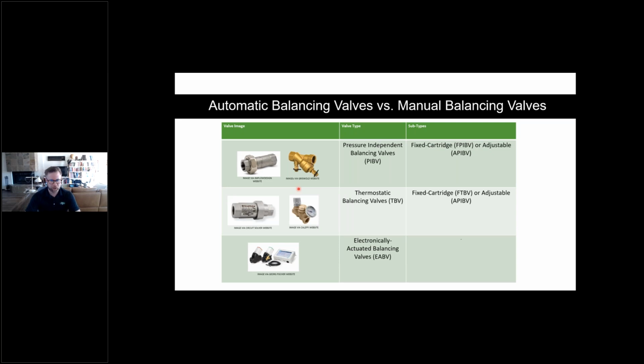Those valves with that CV value on the side have a calculation associated with them. If I remember right, it is basically that GPM equals CV times the square root of delta P. Hopefully I didn't goof that one up. I always have a hard time remembering that equation. In essence, you're changing your CV value to get an artificial pressure drop across the valve to hit a target GPM. Those valves require a test and balancer to come into the building and balance them.